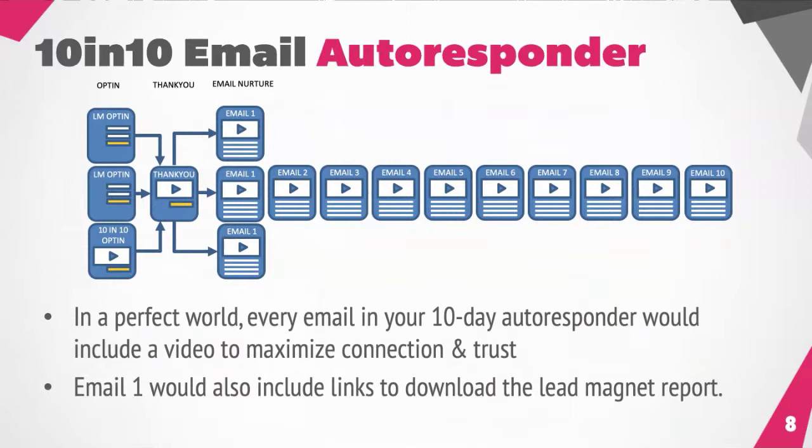So you can see on the left-hand side, you can have any number of opt-ins. So it could be opt-ins about digestive health. And all of these opt-ins go to that unified thank you page. And then as a consequence of opting in, they're now getting 10 emails from you on autopilot, one a day. And ideally, each of those has a video in it.